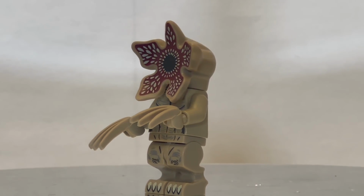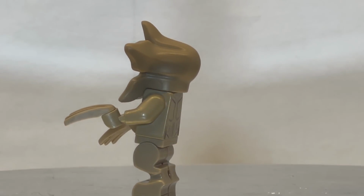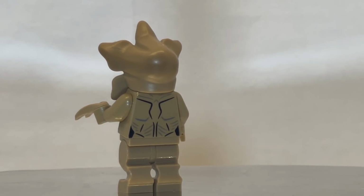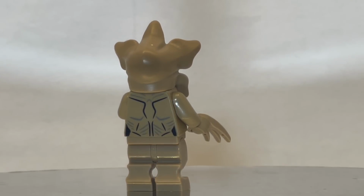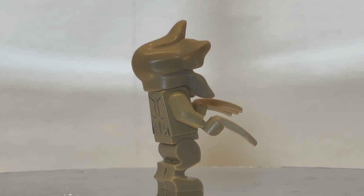This is the Demogorgon, the iconic monster from Stranger Things, featuring a brand new mold for the headpiece there, covered in teeth, looking very realistic while still fitting the LEGO form. I also love the usage of the centaur legs on the character here, which looks really great for the figure itself.